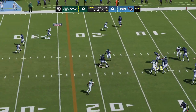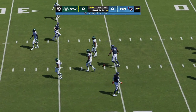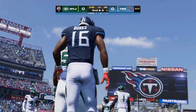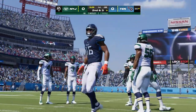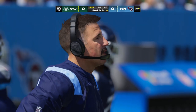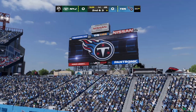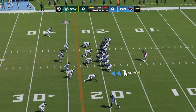1st and 10, it's Levis. That's complete to Traylon Burks. That's good. The completion there for 7 yards, and that's going to bring up 2nd down. Clock rolling as we hit the midway point of this first quarter.